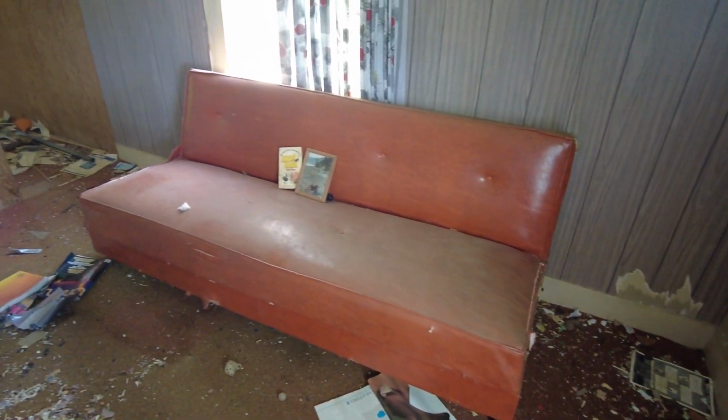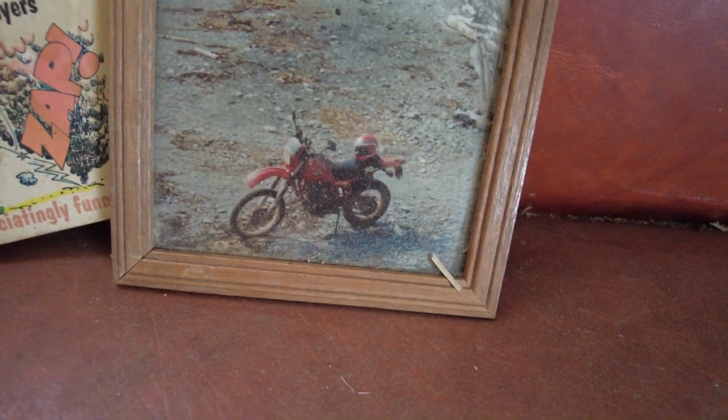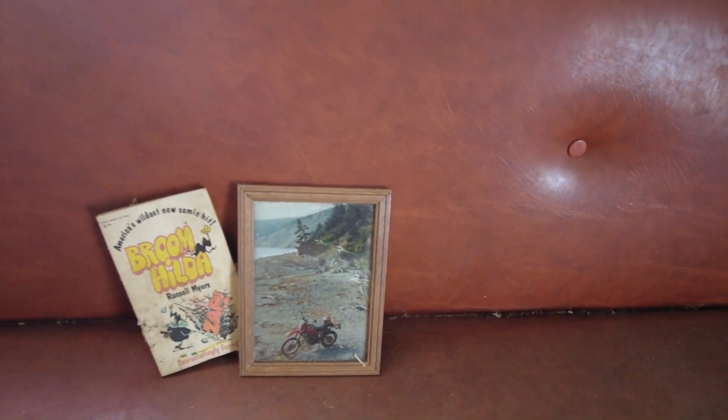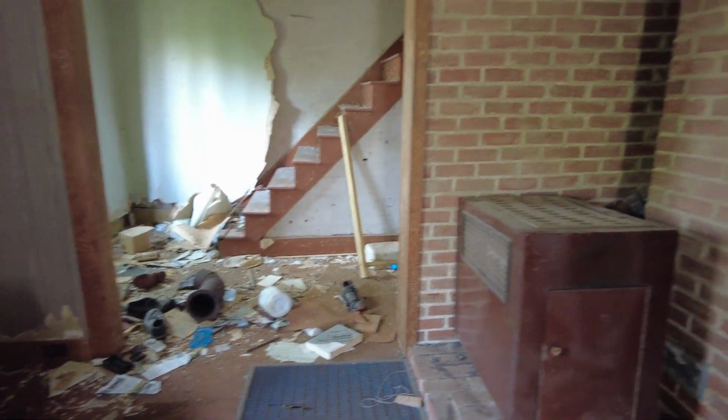You've got some fancy wood paneling that's gray. Got a wash of gray. And look at this couch. That is so awesome. Broomhilda, oh man, I remember that. And look at this dirt bike out there. That's probably somewhere on either the Bay of Fundy or actually the Atlantic Ocean. Could be either. I think we're close to both because of where we are in this particular part of Nova Scotia.